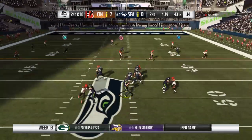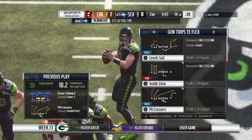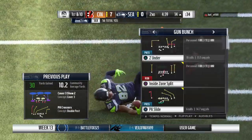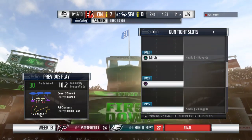On play action, they'll throw. That's complete to Darboh, and all the way inside the 15 before they drop it. Give him 30 yards there. Well, this is how you shake the thoughts of that interception on the last drive. You come out and start this one 4 for 4.